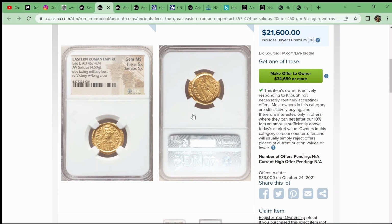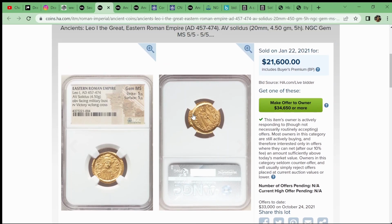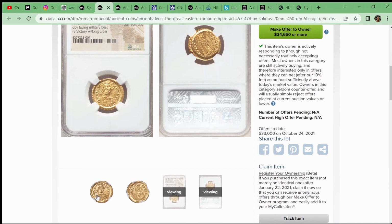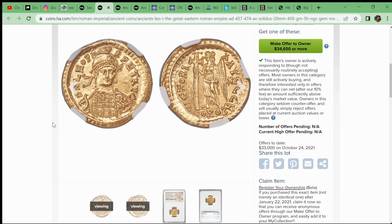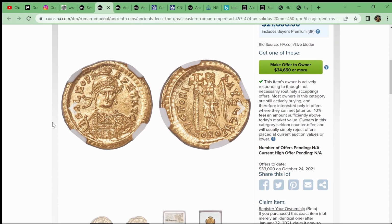It got a gem mint state attribution here from NGC, 5 out of 5 on strike and surface, which, what does that even mean? And it sold for $21,600. I'd say my estimate, I couldn't see this hitting $1,000 at any other sale cracked open outside of that slab. It would not hit $1,000. C&G, NAC, wherever you want to go, I couldn't see a common Leo Solidus getting that much money. But it's 5 out of 5. Exactly, and that justifies it.